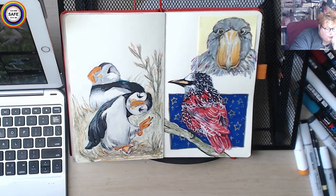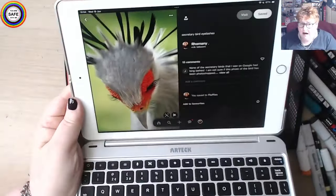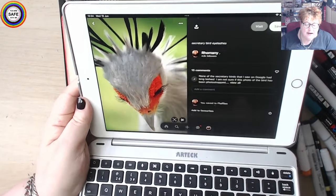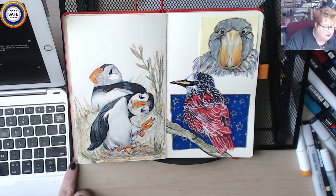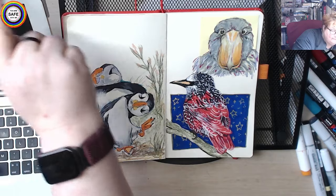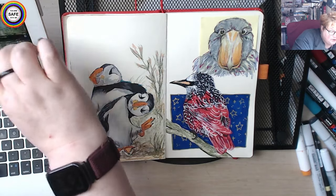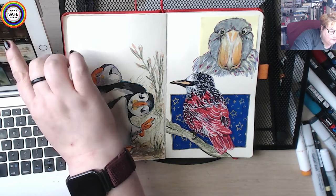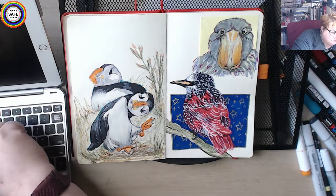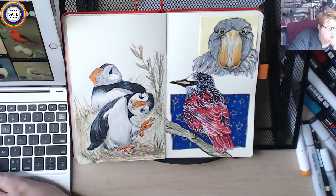Small bird. Oh, you're pretty. Well, secretary bird. Oh, look how pretty that is. Guys, that's so pretty. Okay, we're keeping you. We'll save you for later. What other birds do we have in here? We have toucans. Done a toucan before, I think. Okay. Small bird.